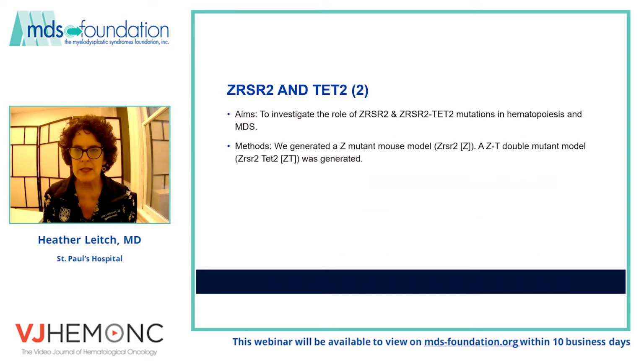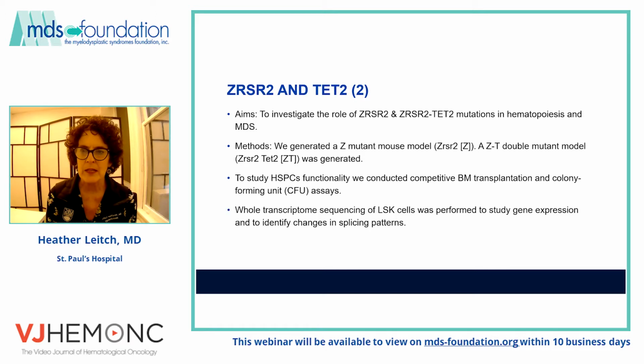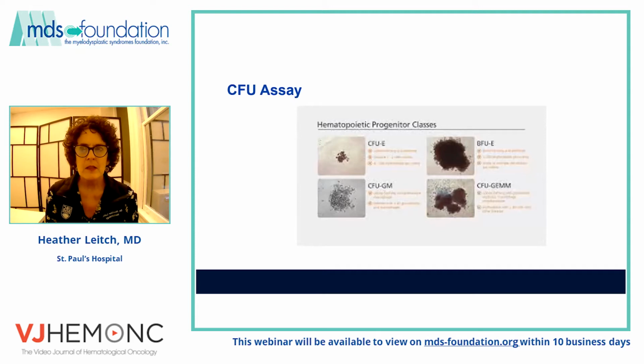They generated a Z mutant mouse model and a ZT double mutant model as well. They looked at hematopoietic stem progenitor cell functionality using bone marrow transplantation and colony-forming unit assays. And they did whole transcriptome sequencing of leukemia cells to look at gene expression and identify changes in splicing patterns. This is what's meant by CFU assays.